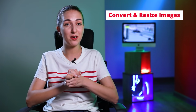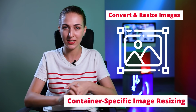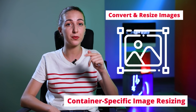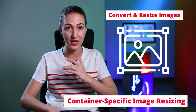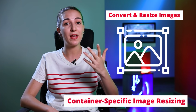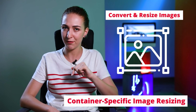The next image-related optimization technique you can implement is container-specific image resizing. This scales your images to fit the container in which they are going to be displayed. As an example, if you upload a pretty large image, but your site layout only allows you to display its half-sized version, then instead of wasting time loading the original image, you can just scale it. This way you can make the images you upload work for your site, as they will fit their designated frames.